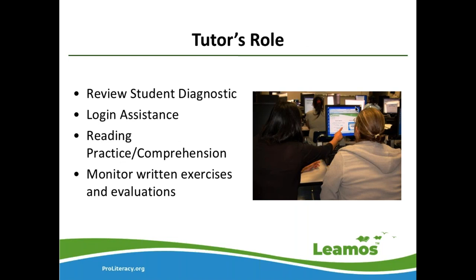So what are some of the tutor responsibilities? Well, one will be to administer or review the student diagnostic. Two will be to assist with the course login. Three will be to practice reading with the learner and ensure the comprehension. Monitor the written exercises on the worksheets and administer the final evaluation. A tutor guide is included with the course. And all the tutors will need to be fluent in Spanish or at least speak Spanish at a high school level. One tutor can assist up to three learners, but it all depends on the experience, and this could be at the same time. While some students are reviewing the online course, others can be working on their worksheets. So that's how a tutor can be matched with up to three students.